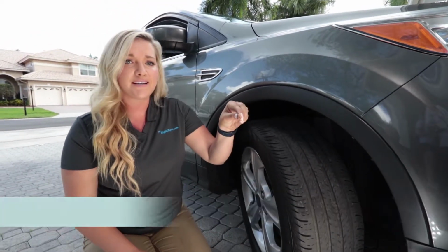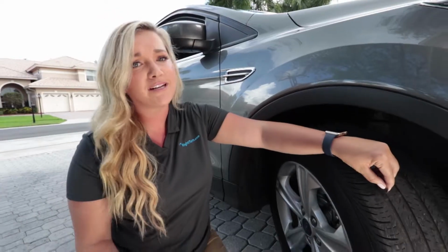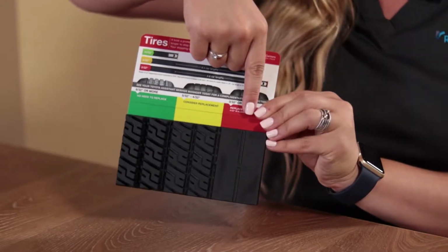Turn Washington upside down and insert him into a groove. If you can see the top of his head, you know you need new tires. The amount of tread left on your tires could affect how quickly your vehicle stops, especially in the rain or snow. Here I have a 3D tread depth display that shows a healthy, worn, and a bald tire.